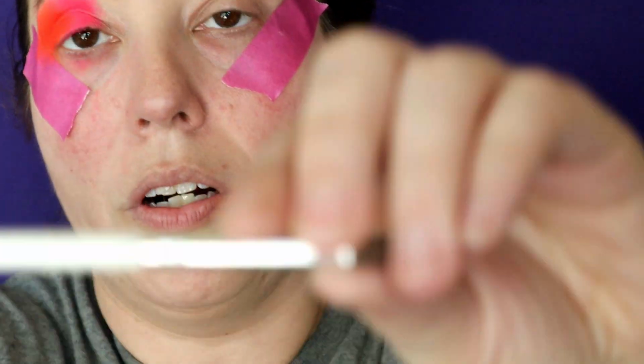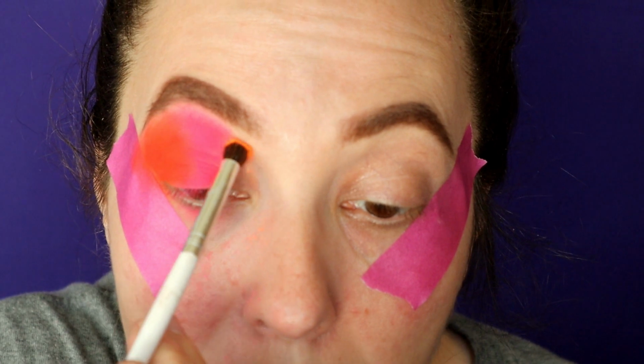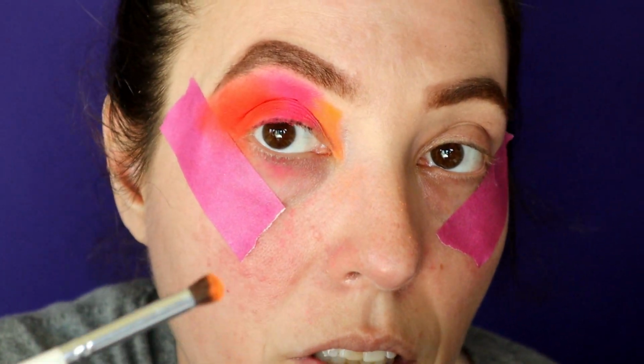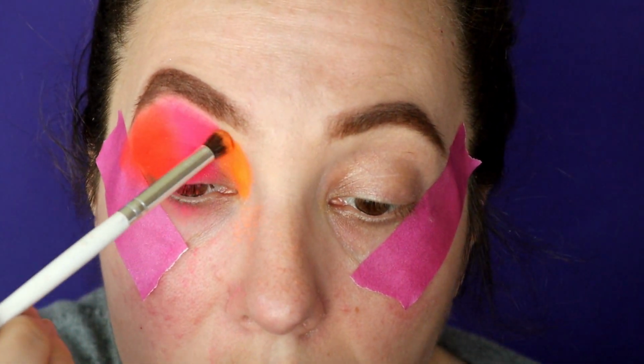Now with a smaller e.l.f. brush, they call this one an eye crease brush. It's still dense, it's just smaller. We're gonna pick up Nuclear, which is the neon orange, and go ahead and do the same thing, just pack and blend. Now with the neon, you'll see that there is fallout, and this is typical with any neons.